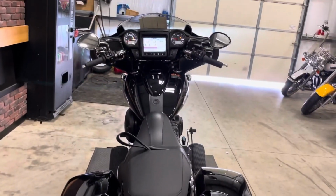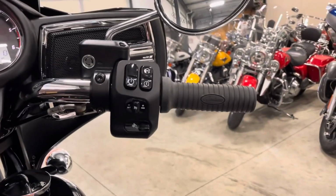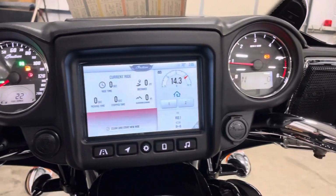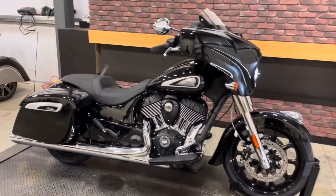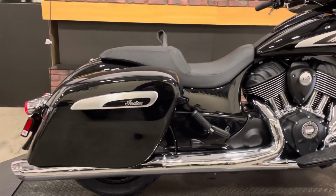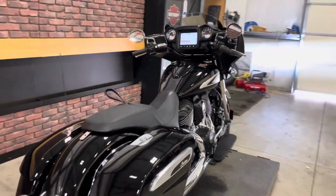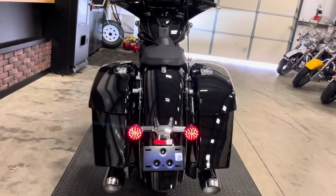A 7-inch color display handles most of the instrumentation on the Chieftain, along with the Ride Command infotainment goodies and stock safety electronics. The engine is an air-cooled Thunderstroke 111 with a faux flathead mean meant to capture the look of yesteryear through its fake cooling fins on the rocker box covers and parallel chrome pushrod tubes. All this while, stock saddlebags add over 18 gallons of secure, dry storage space.